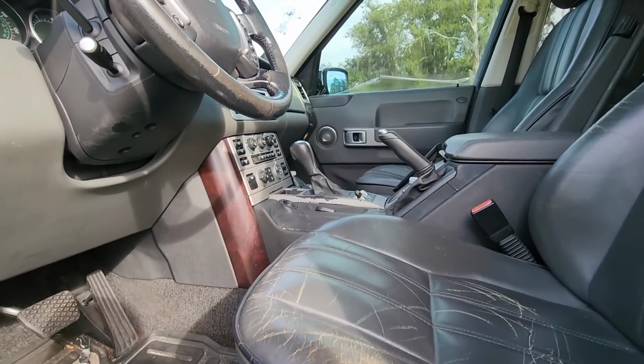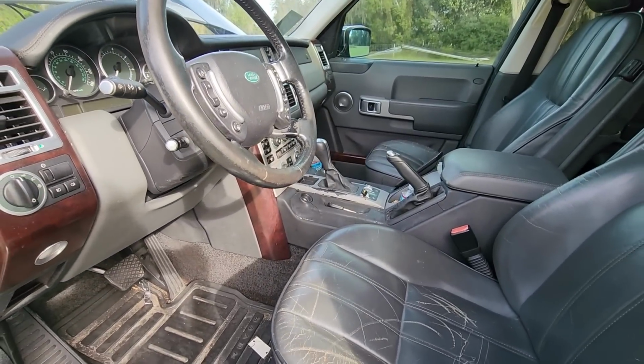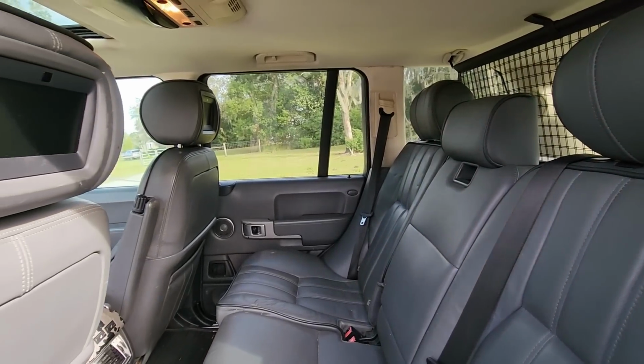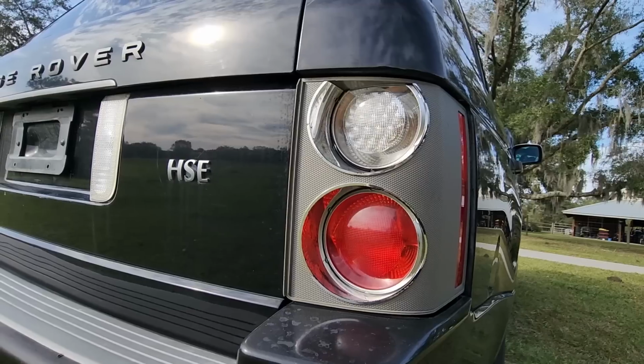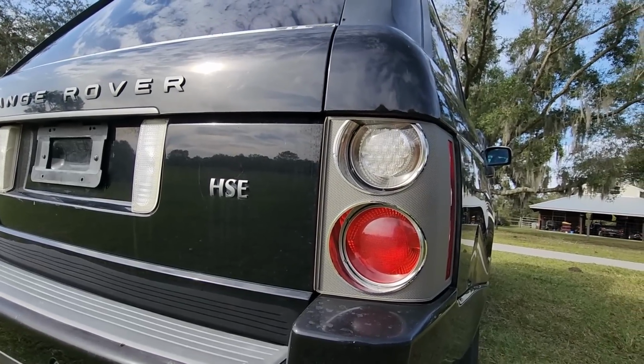As usual, I bought it totally as is and sight unseen with no disclosures on its running condition, so we'll all find out together how good or how bad is a Range Rover that costs less than an iPhone. And well, I'm not really expecting much because I've played this game before and lost every single time.